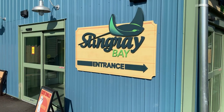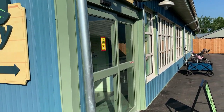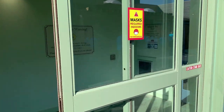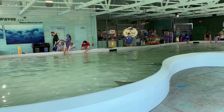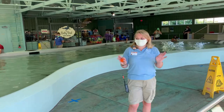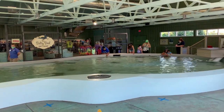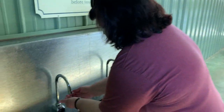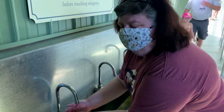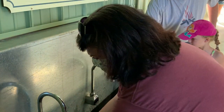There's even a nice new restroom in this new area. Let's go in Stingray Bay. Babe, why are you washing your hands and arms? I have to wash my hands up to my elbows. Why are you doing that for? To touch the stingray. She's going to touch the stingray.